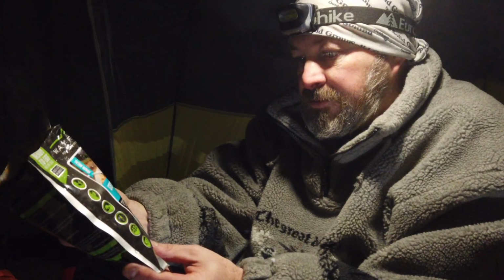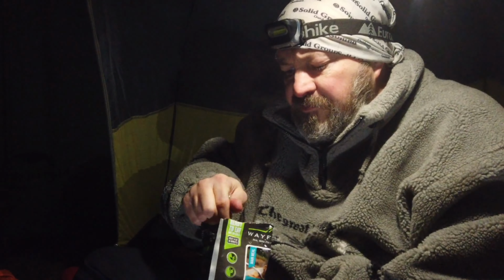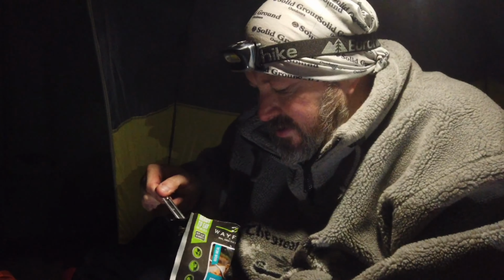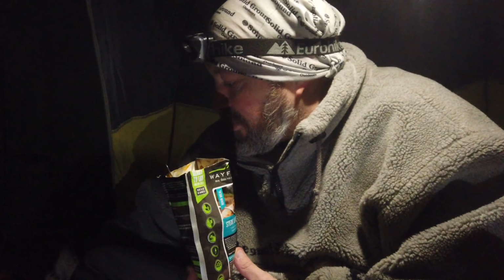Tender pieces of steak mixed with vegetables in a delicious gravy. Yeah, that's actually quite nice. It's just like a beef stew type of thing. Nothing wrong with that. Warms you up, that's for sure. Is there any beef? Ah, there's a bit of beef. Brilliant. I'm going to wallop this and I'm going to enjoy.